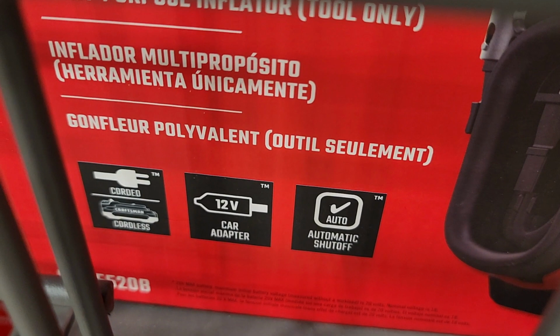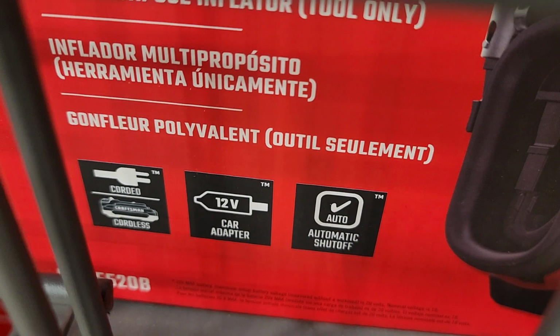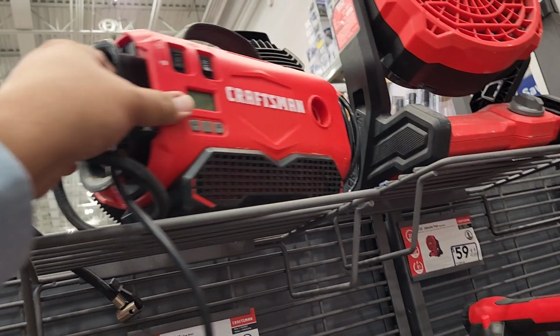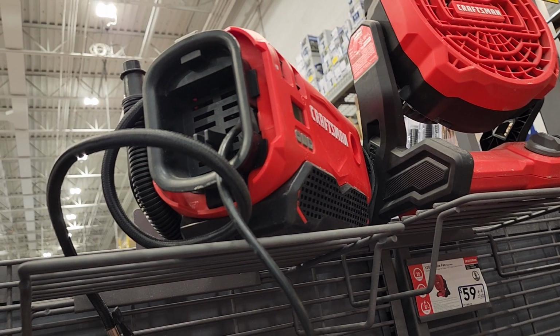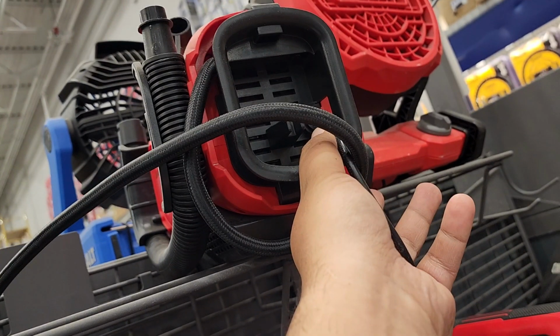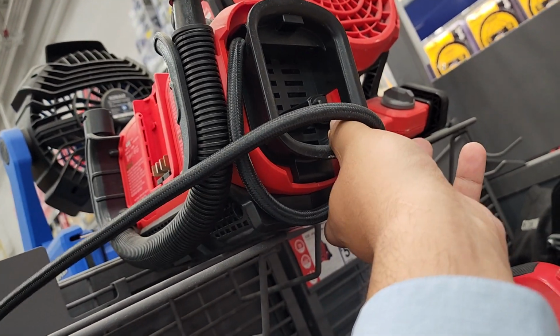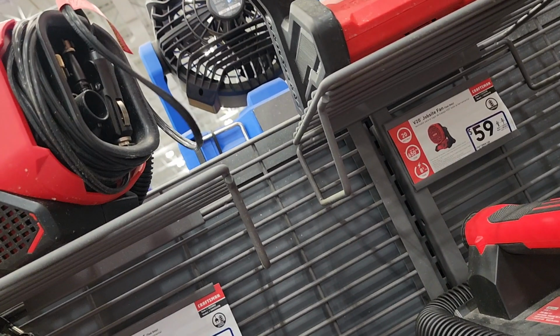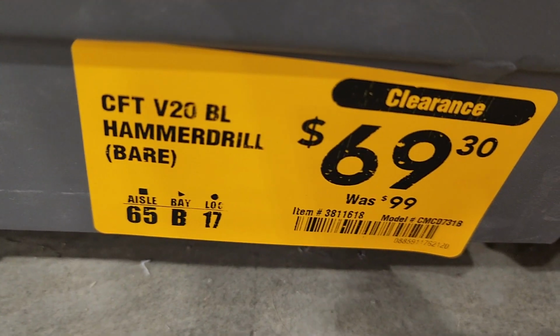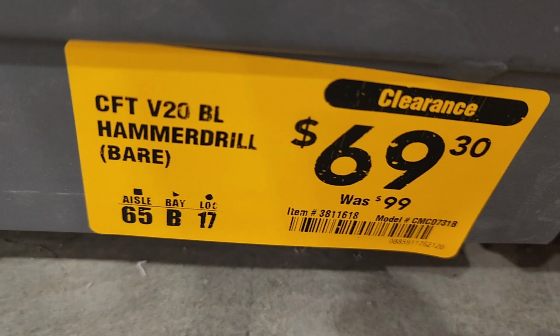This thing is a killer deal. This thing's cordless, corded, car adapter, 12-volt car adapter, or battery operated, and it has automatic shut off. So once it reaches the PSI, it shuts off. So guys, I don't know of any inflator currently that takes all this power. Because it does take the regular plug from the house. It takes the plug from the car, which is the 12-volt. It takes the battery. So that's a lot of ways you guys can power this. So definitely check it out. It does have all the adapters on both sides, and it is a high flow or a low pressure inflator too, like a high flow inflator.